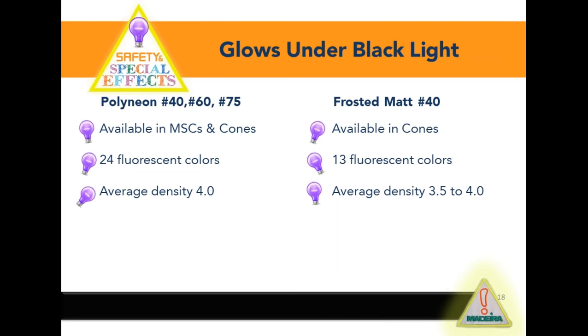You have your frosted matte that has that matte finished look to it, and it's available in the large cones. You get 13 colors available there. It is a 40-weight thread, so you have your density there. You're going to use your standard needle, 7511, for the frosted matte and the polyneon. The added advantage of the polyneon polyester fluorescent colors is you're going to have it available in that standard 40-weight.